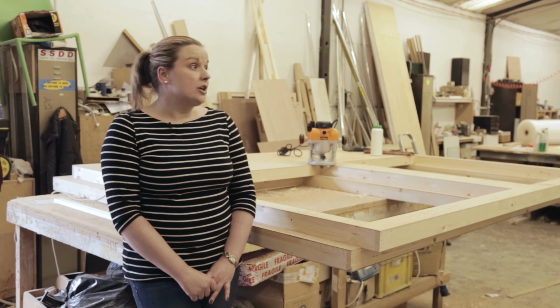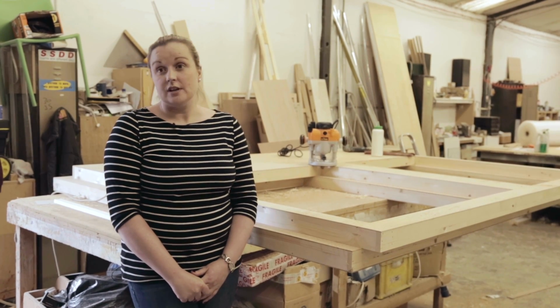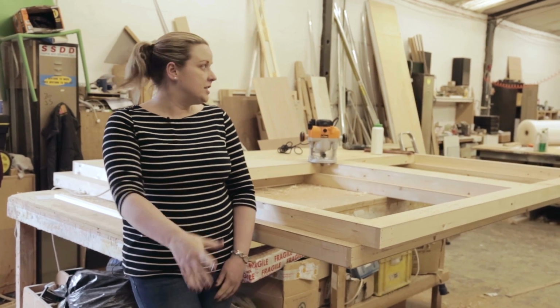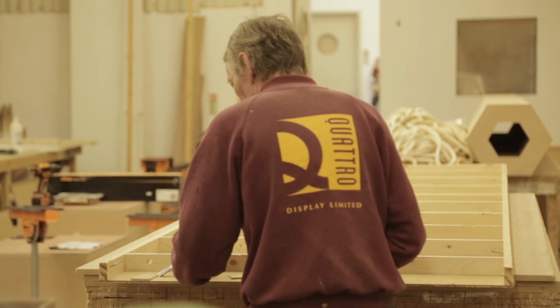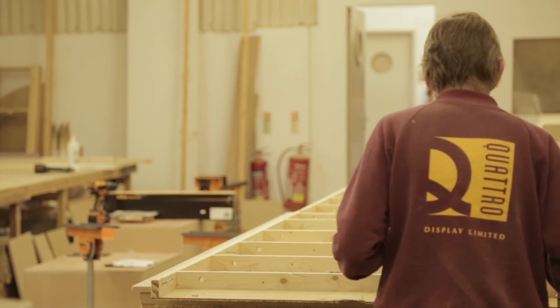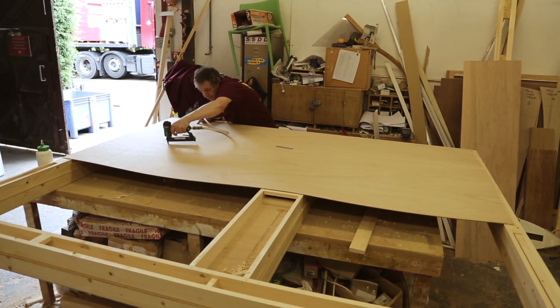This is the main workshop where the carpenters are. We have 9 carpenters, which you can see there's 9 different benches here. Every carpenter has his own bench, which means every carpenter has his own job and stand to build. It's a very large stand.